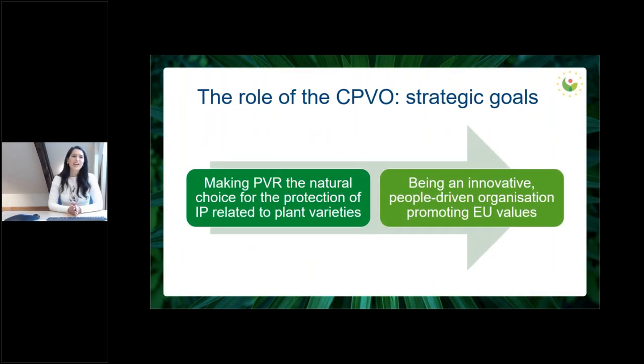The strategy. Why do we promote the system? Why do we run the system in the way that we do? Our objective is basically to make our system the natural choice for the protection of IP in the plant variety field. And what we try to do as a European Union agency internally is to be an innovative and people-driven organization that promotes not only innovation, but in general EU values.